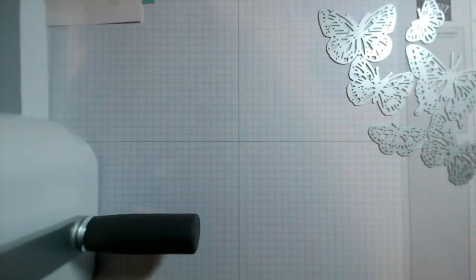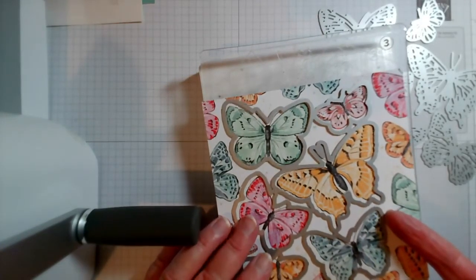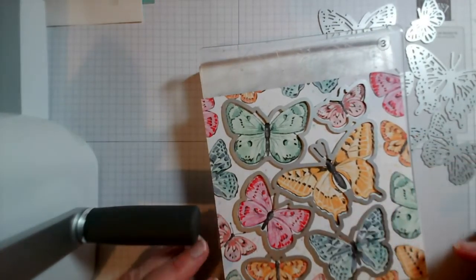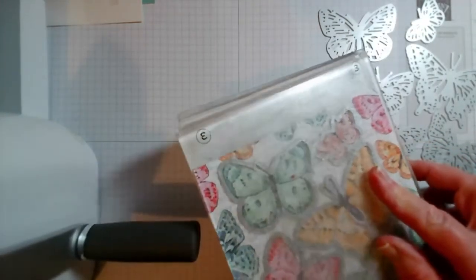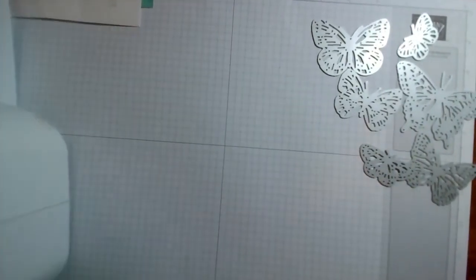So I'm just going to open up my die cutting machine. So I know you can't really see that, just take it off so you can see it. I've just taken the designer paper, positioned my die on it, and then just moved it. I do need to replace some of these cutting plates because they're a bit misshapen, shall we say. Okay, so I'm just going to pop that through and hopefully try not to knock the camera again. There we go. There we are.